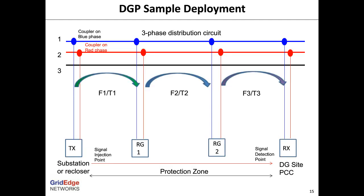This is a sample installation with two regenerators. Couplers are installed on phases 1 and 2, represented by the blue and red lines on top, and the signal is generated by the transmitter located at the substation on the left and traveling towards the receiver at the DG site on the right. Unlike amplifiers or repeaters that echo the same signal, regenerators are different. They terminate the upstream connection and start a new downstream connection.